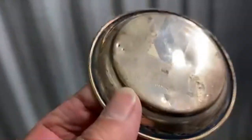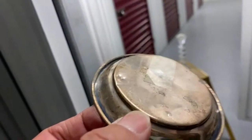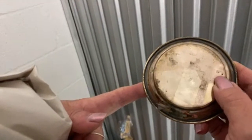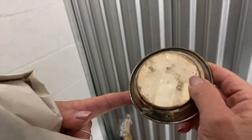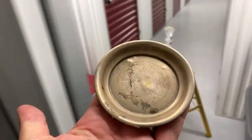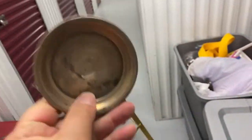Grab that little silver thing down there. This? Yeah. This could be silver. Can you see what it says right there? I don't have my glasses. I think it is 925. 925 mark. Yeah, it looks like a nice piece of silver right there, you guys.